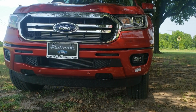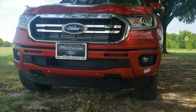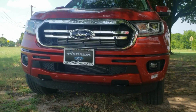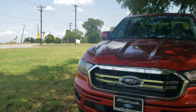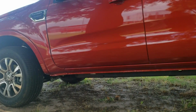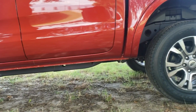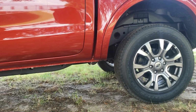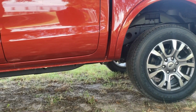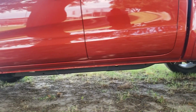So now this particular model comes with the chrome grille and the matching color bumper. Now if you don't like the chrome look, you could always go for the sports package or the blackout package. Now the Ford Ranger has a nice ground clearance, making it very capable of going off-road and doing the stuff that you would like to be doing. Now, you won't probably be able to climb very big rocks, but you can still have fun with it off-road.